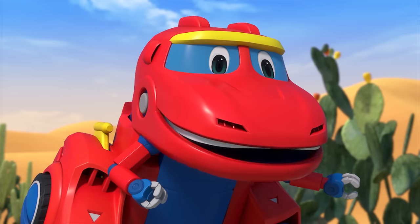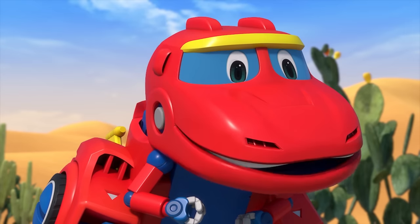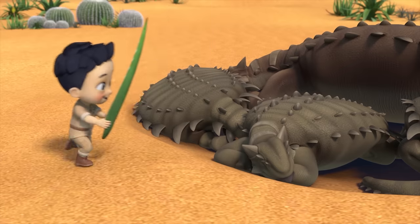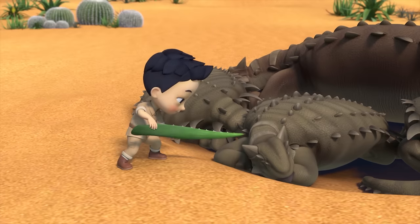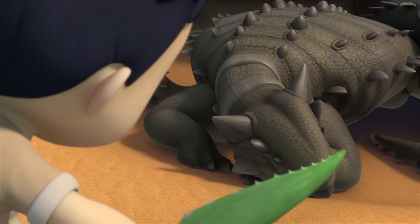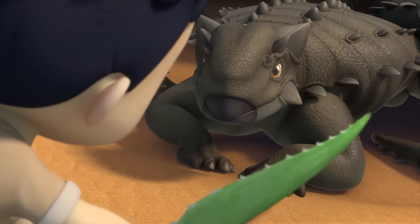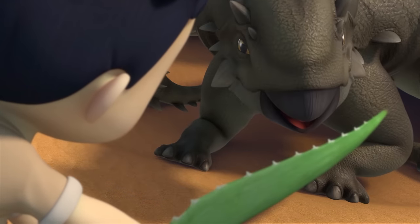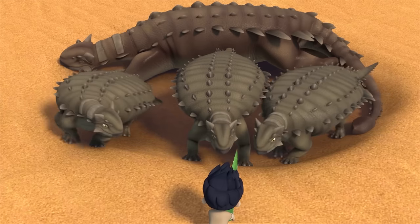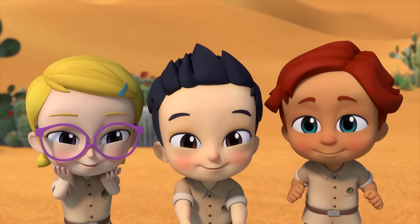Oh, why don't we try this? We can try using something that the Pinacosaurus likes to wake them up. Huh? Okay. It is one of the Pinacosaurus's favorite foods. They will wake up. Smells good, right? Wow, they're awake!